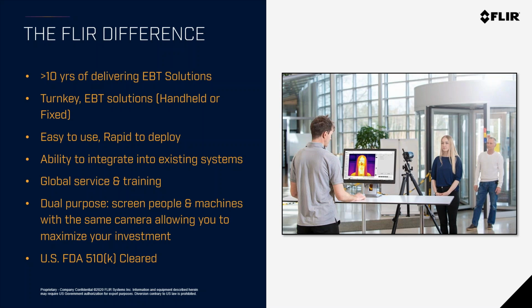And then some of our cameras are dual purpose. So if you want to screen people in the morning and machines in the afternoon, you're more than welcome to do that, and you can maximize your investment by purchasing one of those cameras. We are also USA FDA 510(k) cleared. Not all manufacturers can claim that, but we have worked with the FDA. We've submitted all of our cameras. They are FDA cleared to be used for screening humans for elevated skin temperature.